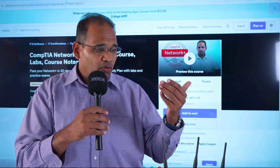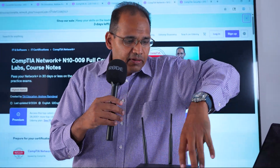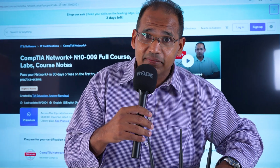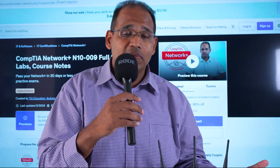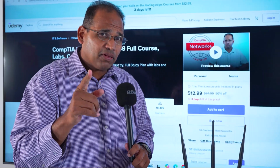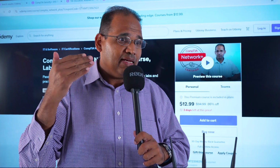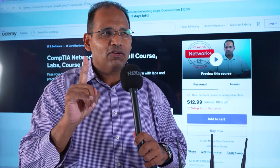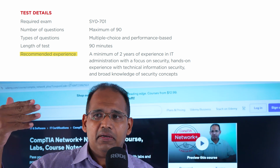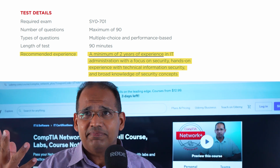But if you don't know what the access point is, what the router is, what the switch is in it, you're going to have a hard time. You might want to drop out of the course because Security Plus just doesn't teach it. In fact, Security Plus assumes you have this knowledge. By the way, CompTIA's recommended experience for Security Plus is, I think, one or two years of IT experience.